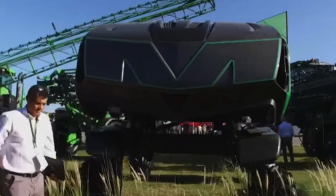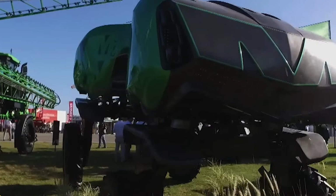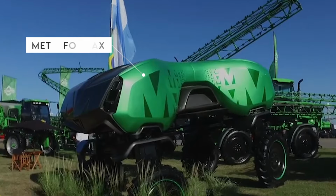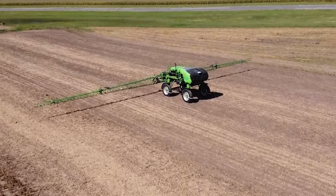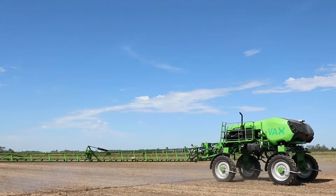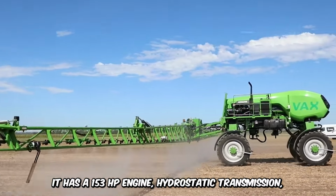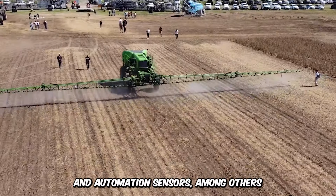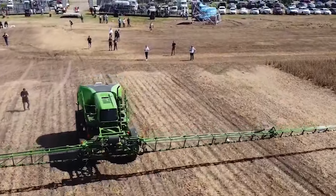With the emergence of autonomous and precision farming, many farmers are acquiring driverless machines that can carry out tasks without human intervention. One such machine is the Metalfor Vax Autonomous Agricultural Platform. The multi-purpose machine is extremely versatile, adapting to multiple tasks like seeding, fertilization, spraying, and harvesting. It has a 153-horsepower engine, hydrostatic transmission, a 32-meter spray boom width, GPS, and automation sensors, amongst others. It's certainly a massive advantage when it comes to commercial farming.